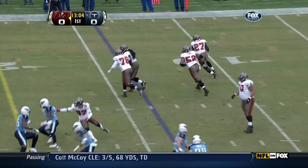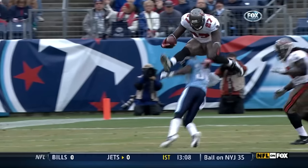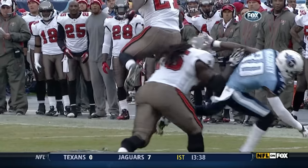Make the end around, and the pass to Blunt. Managed to hold on, and he hurdles for the first down. Has a blocker in front. You're going to go low on me. I'm going to hurdle you.